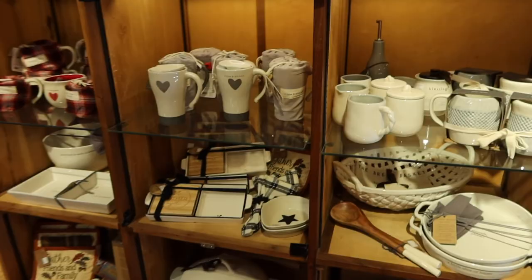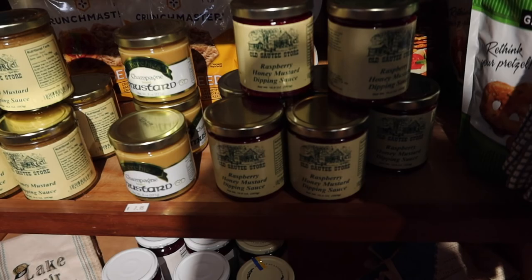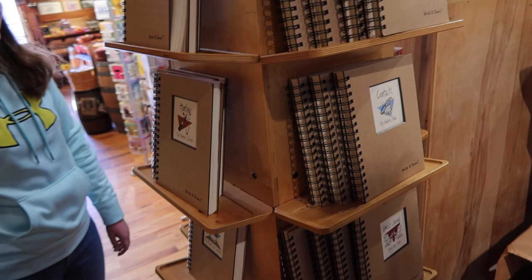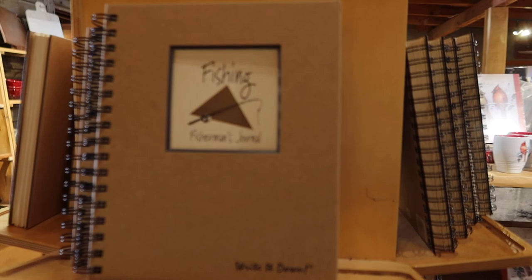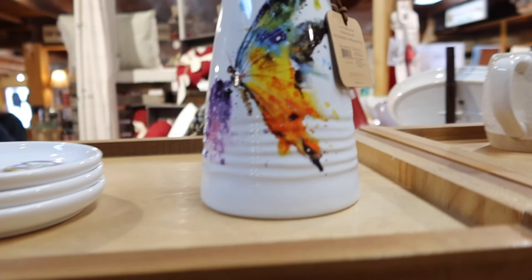All right, so anyways, got all kinds of jams and some mustard. Anna, what do you think? Cute little store. Books you can believe in. Fishing, Fisherman's Journal, Hunting. Plates and cups. Oh, that's pretty. Warm dishes.